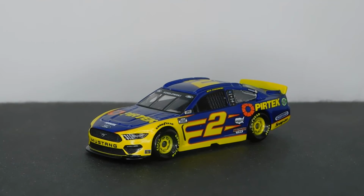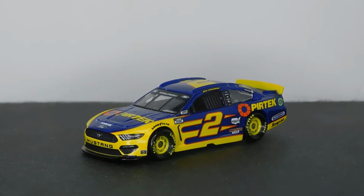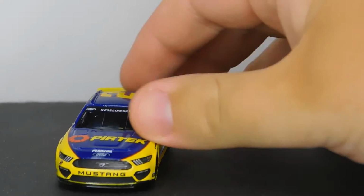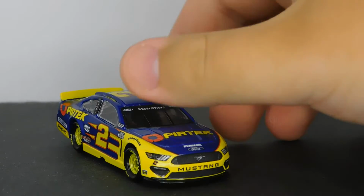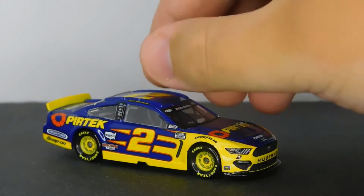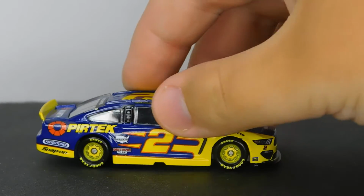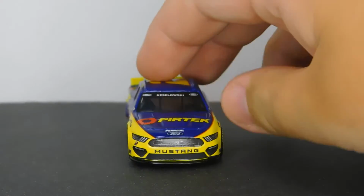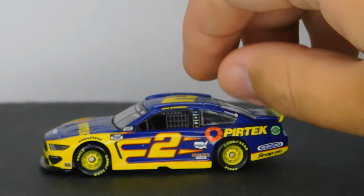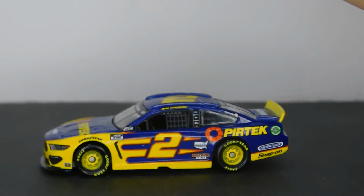A really good looking race car. I've always been a fan of Penske having the common design. I like it. I think it works. It's a lot like IndyCar, sports car racing, where teams have the same livery. Kind of just shows that it's like a uniform, right? So I think it's a really solid design. Of course, love the primary colors as well.